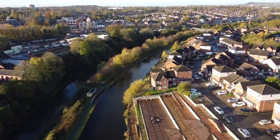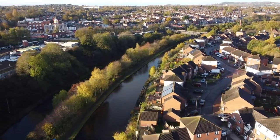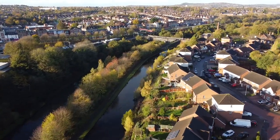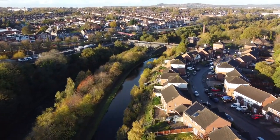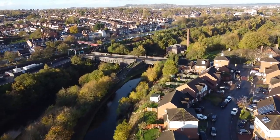Well, I've been pondering how best to illustrate Brindley's original line over the summit. It's all very well walking along and saying, oh, it used to be up there at the treetop levels. But what I thought might be an interesting way to show it would be to take my drone at 20 feet higher up, and therefore fly my drone along the summit pound, offering a perspective very similar to that which would have been enjoyed by the boaters 250 years ago.